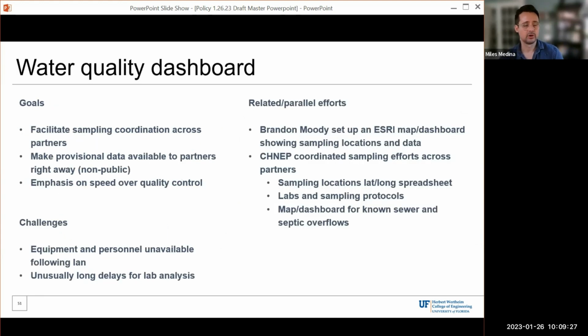So one of the things that emerged out of one of these early calls was a need for something like what we ultimately developed, this kind of real-time dashboard. Brandon Moody at Charlotte County had put together this Esri, or map-based dashboard to display some of the data that were coming out from around the area of water quality data. And he said, this is nice, but it'd be nice if, in addition to a map, we could also visualize the data, throw up some charts and see what's going on with oxygen, nutrients, and bacteria, and so on.